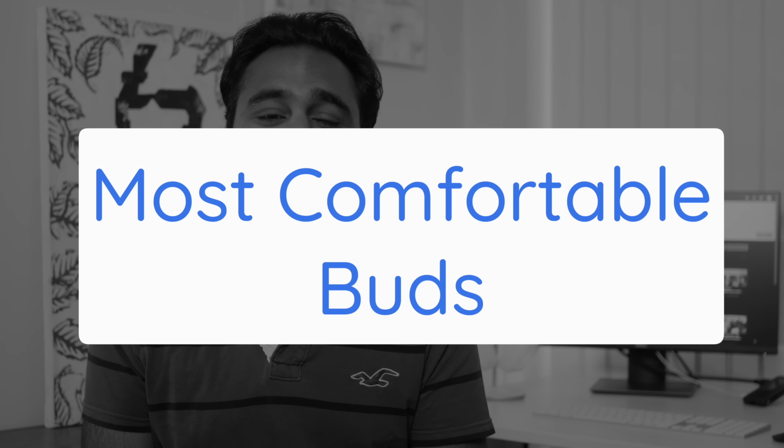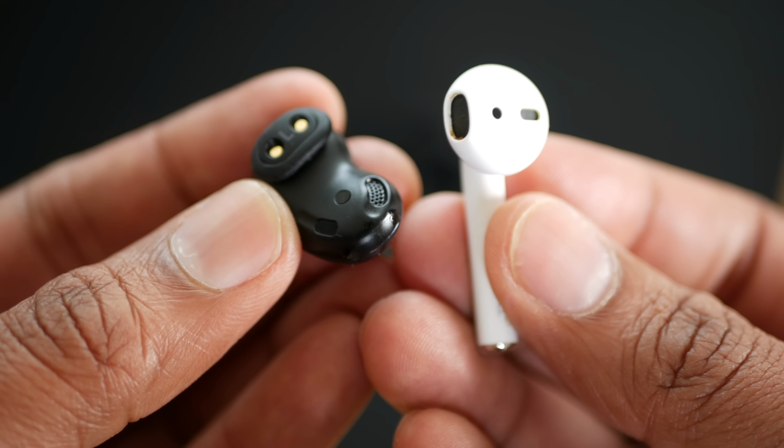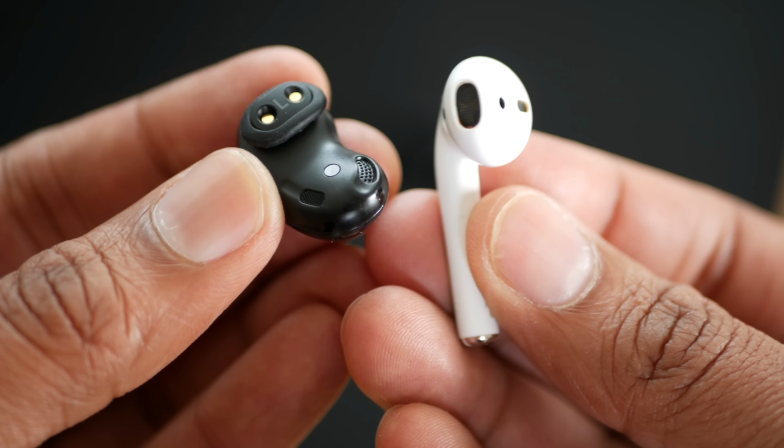If you don't like rubber tips or gels, you can always choose the Samsung Galaxy Buds Live or the OG AirPods, which just rest or sit on your ear. Sound quality and ANC will suffer, but hey, we're talking about comfort right now.